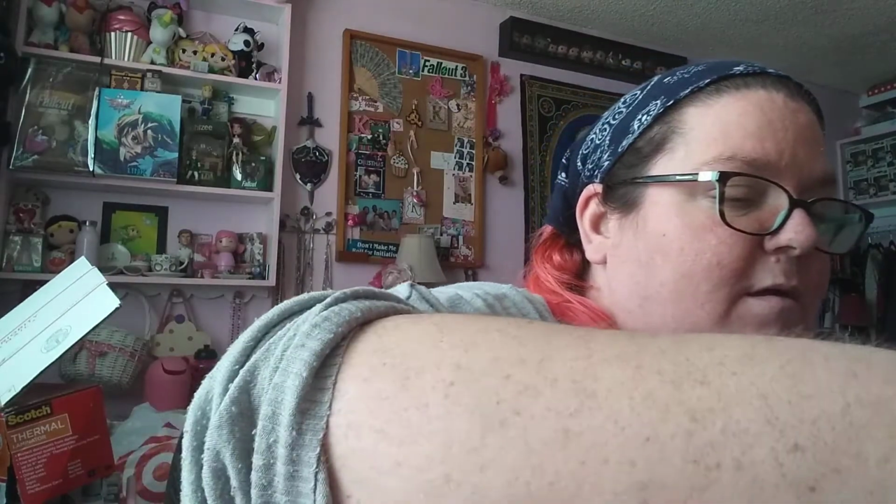And I'm trying not to cut anything bad in here, because girl, this envelope is stuffed. And it's heavy. I'm super excited. I just sent hers off yesterday. And, oh, see? I cut something. Darn it. Oh, man.